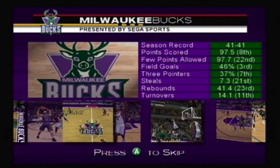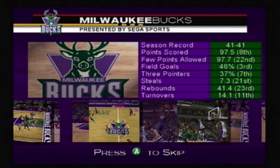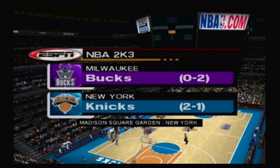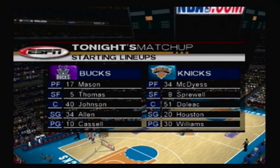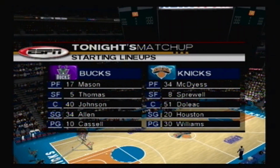So, without delay, let's head over to New York, where Bob and Rod are ready to call the action in today's game. Welcome aboard, Hoop fans. We're here at the world's most famous arena, Madison Square Garden in New York. I'm Bob Steele, and I'm here with my partner, Rod West. Let's take a quick look at the starters.